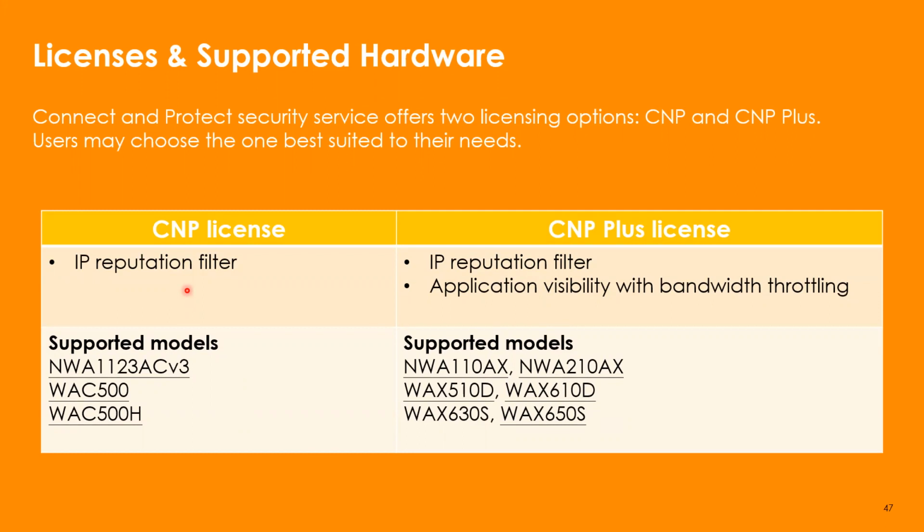The APs that don't have the license just don't offer the service. So unlike the regular Plus and Pro Pack, where every device needs the license, with Connect and Protect, it's just whatever devices you want to have that feature need that security. So you can see here CNP works on the NWA1123-ACv3, the WAC500, and the WAC500H.